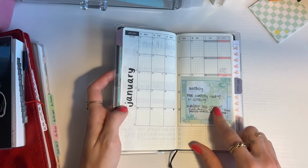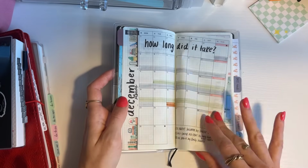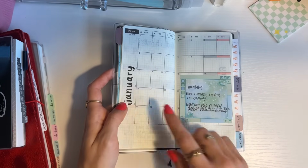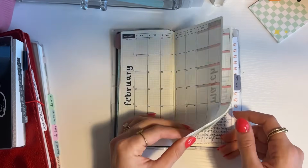So yeah, and here I have my Post-it note, and I think every month I'll add a little washi tape, make it decorate a little more. I just wrote out every month in here so far, and the rest of these are blank.